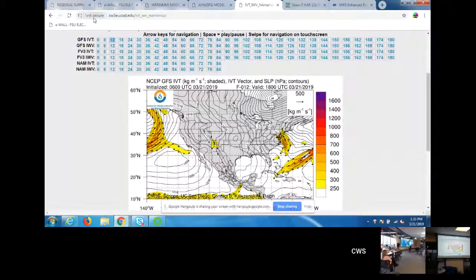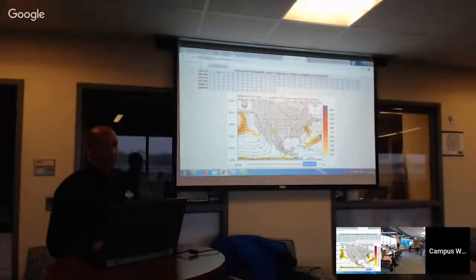So this is actually pretty good moisture transport into this low going up the East Coast, which again, State College will miss out for the heaviest rain, but the eastern US will be pretty wet here over the next few days going up into the Allegheny front.